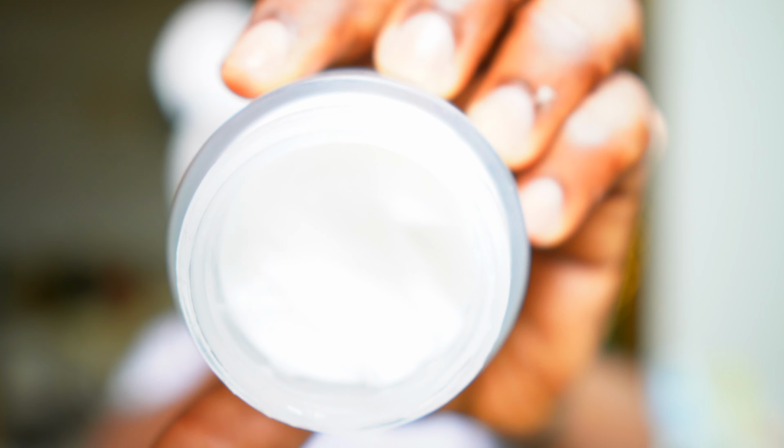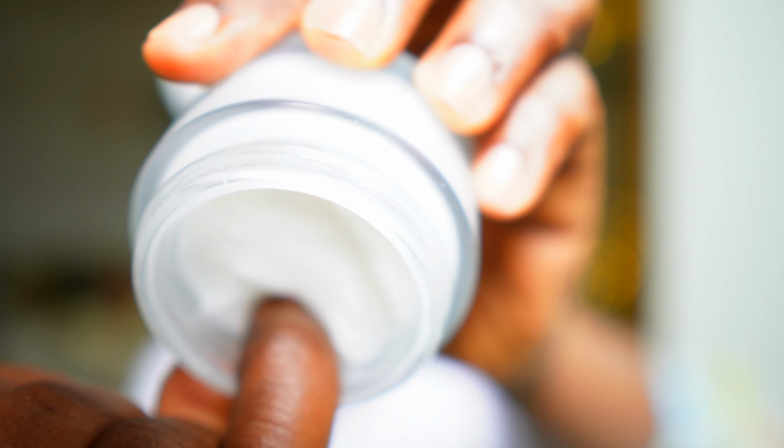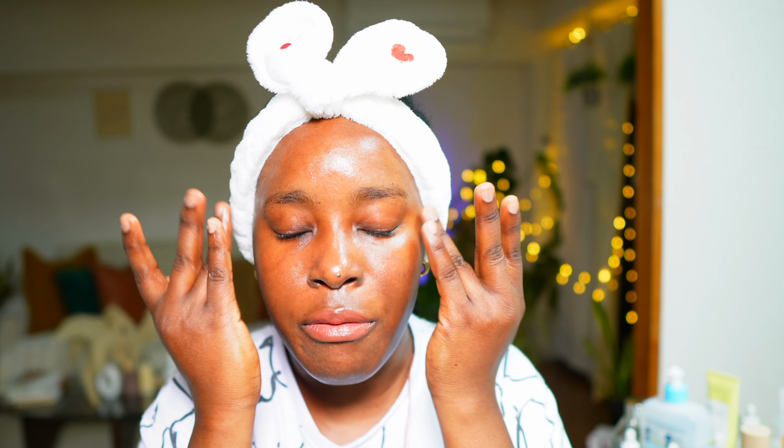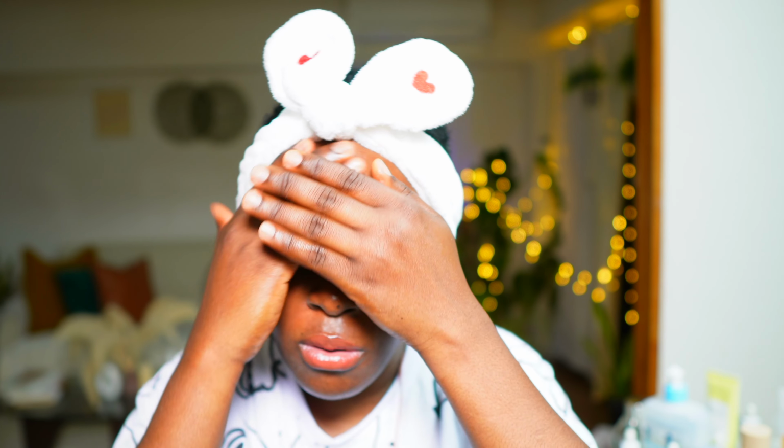I'm gonna be applying just a little bit, not a lot, so maybe this much. I just basically like to warm it up in my hands a bit, and then I like to just press it into the skin. And I love the fact that these products that I'm using are all fragrance free, guys. So fragrance free, all of them are fragrance free.